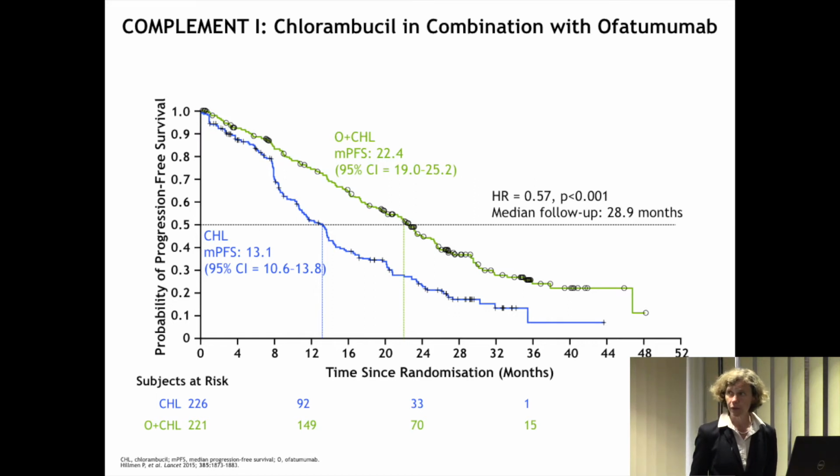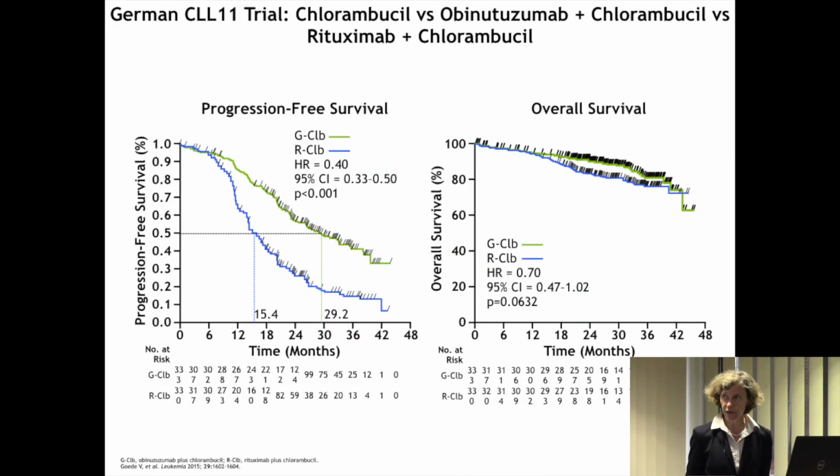The ofatumumab combination is really well tolerated. It's a bit like rituximab. You get few infusion-related side effects, but that's about it. And the CLL stays away for about 2 years, and the symptoms improve. The obinutuzumab also has been shown to lead to an overall survival improvement.